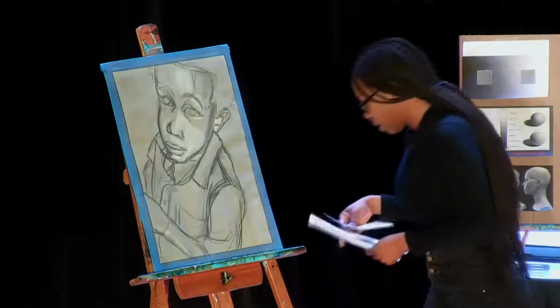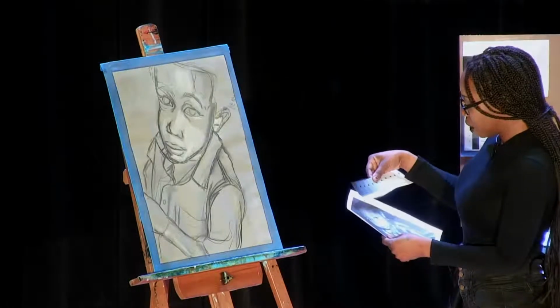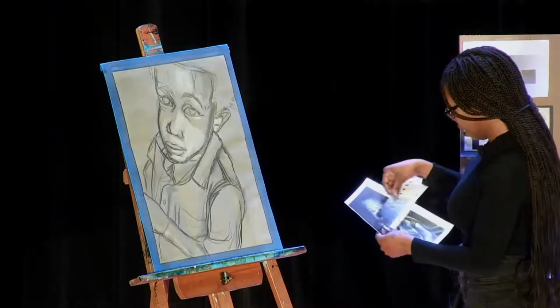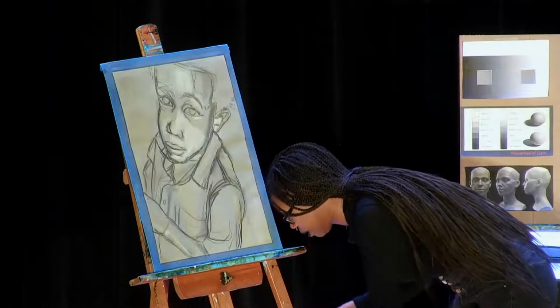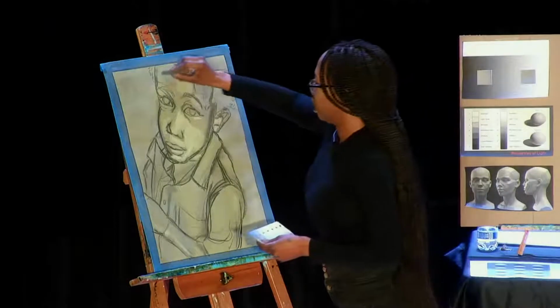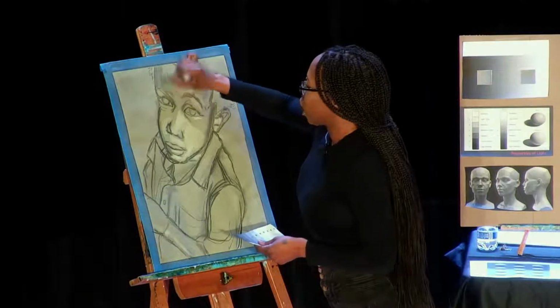Okay, so now I want to go dark, but not too dark, so I'm probably going to be around a 3 in my values, and I'm going to find those first. And I kind of mapped it out a little bit when I did my drawing.